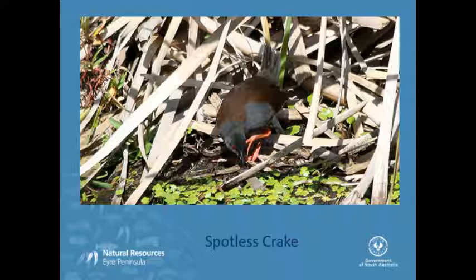You'll hear this call coming out of the reed beds. Yeah, it is. This is another call they make. And their little contact call. No, the bill's all wrong. Wrong habitat. So, sooties. It's a crake, yes. Look up your crakes.